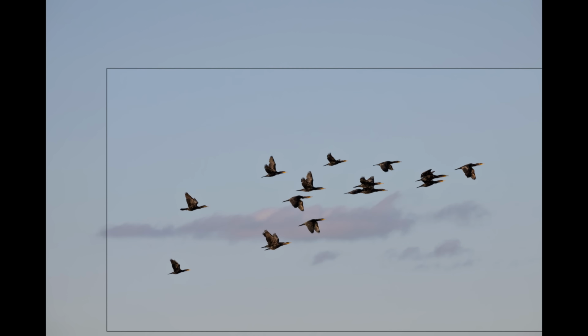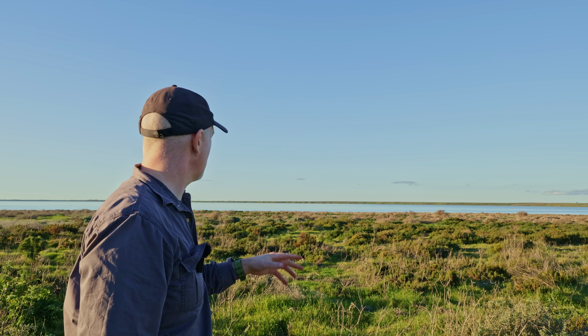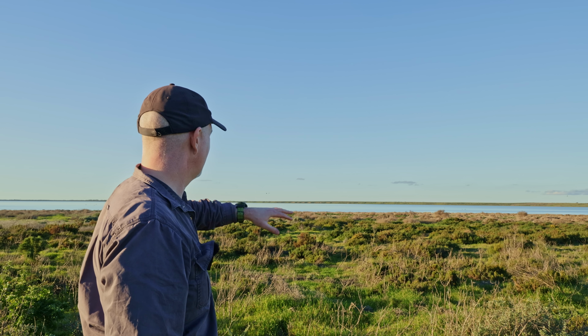Sometimes you just got to try things, you know, and that's the benefit of having a zoom. I can zoom in, I can zoom out, can change the composition, and fingers crossed a couple of those shots came out, and there's still more of them flying now.